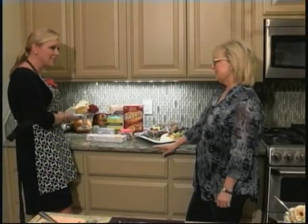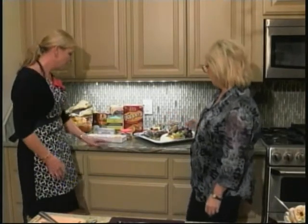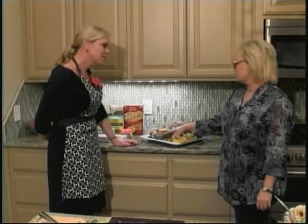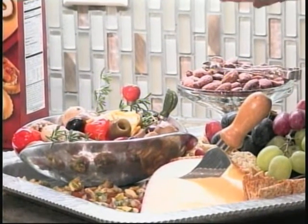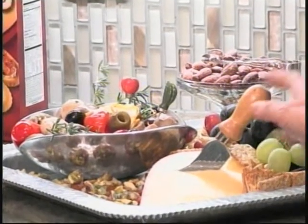I mean, how beautiful is that? Yeah. I mean, how pretty sitting out on your table. I love that. That's really pretty. And then if you have all these things, these are great to get. You can get them in the deli section at any of the grocery stores, just the little mixed olives. You can keep them on hand. They'll last throughout the holiday season. They don't go bad. You can use them, put little smoked almonds out, your cheeses.